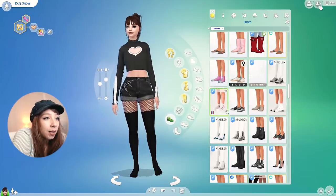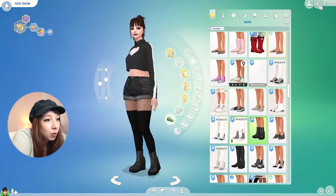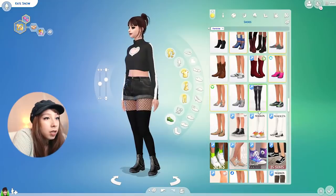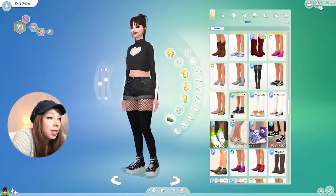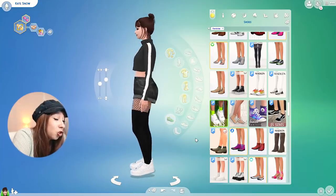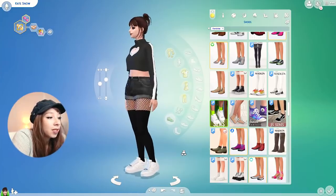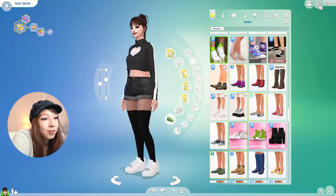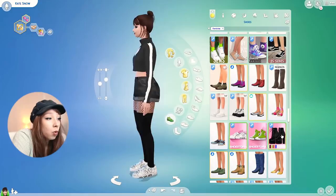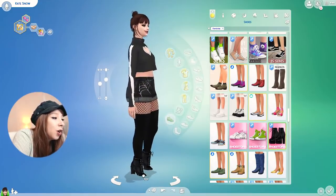What do we got? Give me platforms. Give me black ones. These are white with black, so no. Those could work. No. No. These? No. I downloaded these Air Force Ones, and they're so huge. If they were just a little bit smaller, they'd be perfect. I'm very sad about it. Oh, there are those, or these. Oh, these! Oh, they don't work! No.